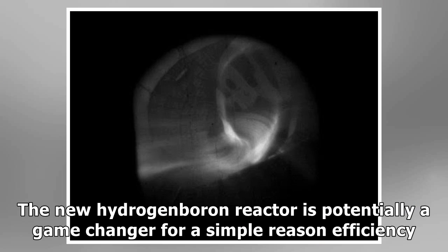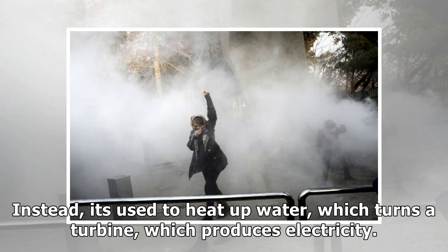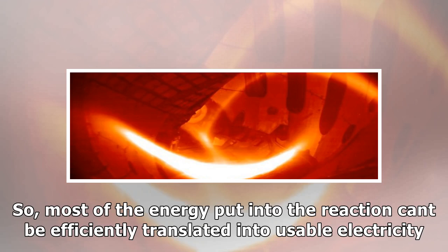The new hydrogen-boron reactor is potentially a game-changer for a simple reason: efficiency. A deuterium-tritium reactor faces two challenges on the way to producing electricity. A lot of the energy gets wasted as atoms shed neutrons during the reaction, and the remaining energy can't be converted directly to electricity. Instead, it's used to heat up water, which turns a turbine, which produces electricity. So, most of the energy put into the reaction can't be efficiently translated into usable electricity.